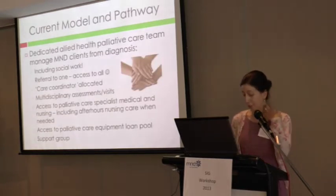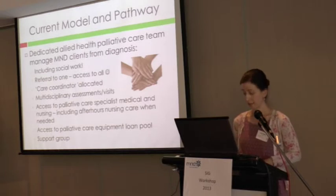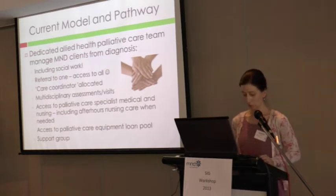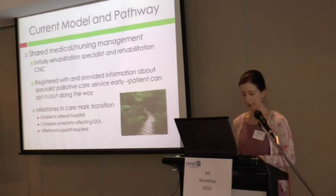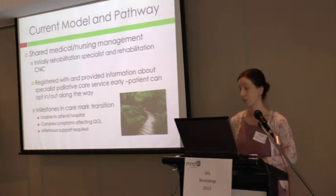So, through persistence and some opportunistic timing, we now have a dedicated community palliative care team to manage MND clients from diagnosis, which of course includes social work, and by referring to one discipline, you now gain access to all. This includes access to after-hours nursing care in the home when required, and access to the palliative care equipment loan pool. And by being registered with palliative care early, patients and families are provided with information and can opt in and out along the way as needed or desired, rather than just at the point of crisis.